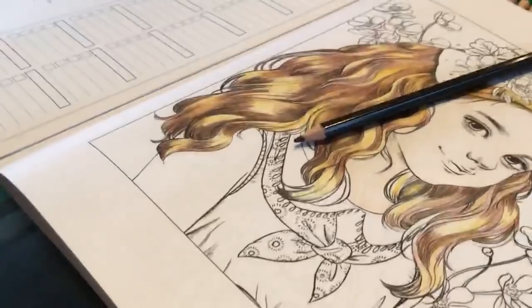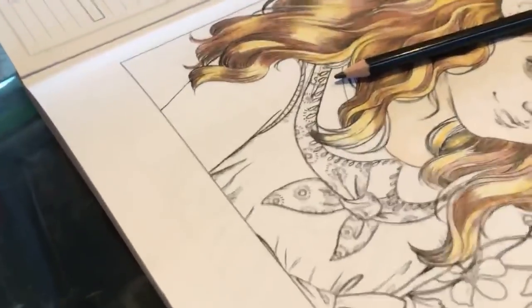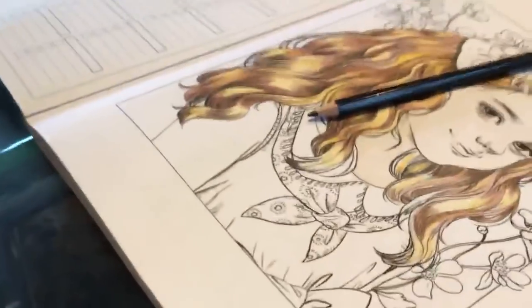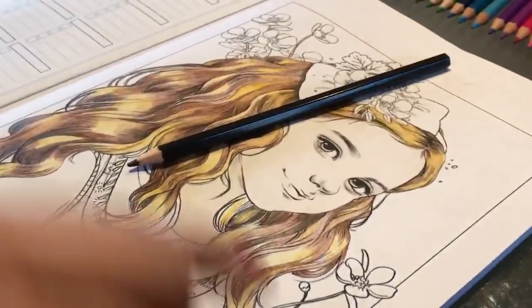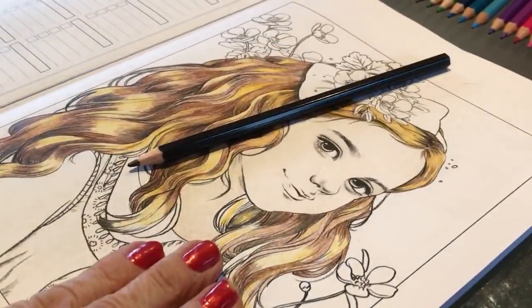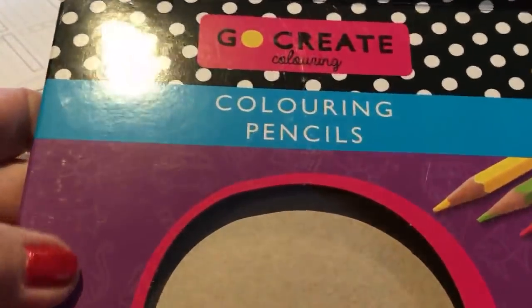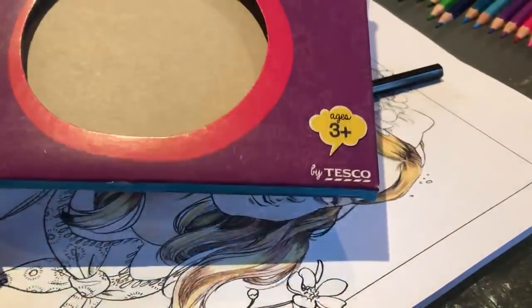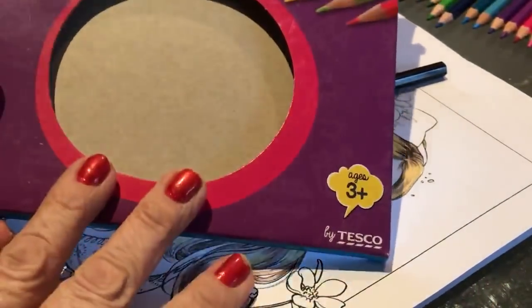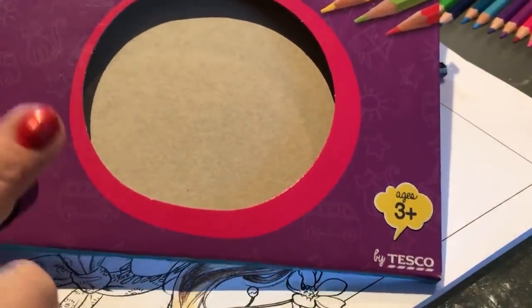Let me just be a bit careful with my cable. Right. There we go. Oh, I'm using these children's Go Create because I've stayed at a friend's. I didn't get back home to stream because she's not very well. So I said I'd sit with her this afternoon so her daughter could go out.